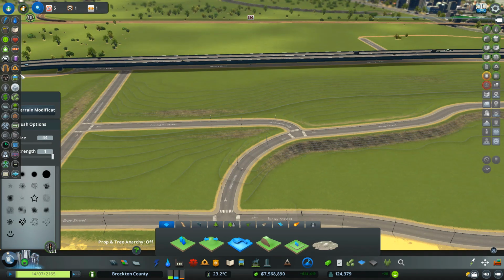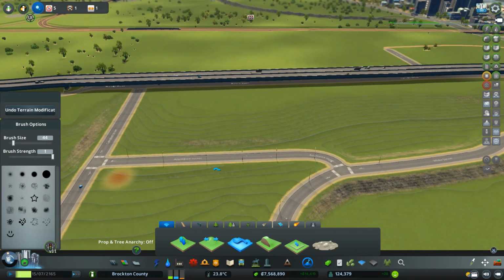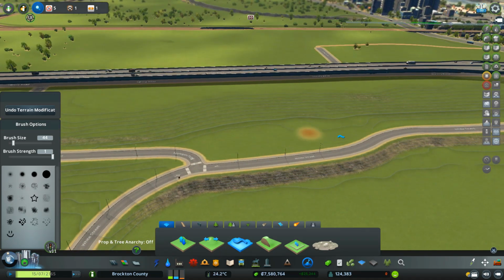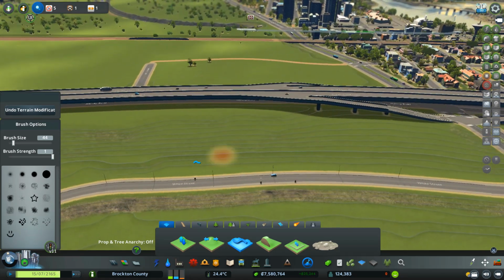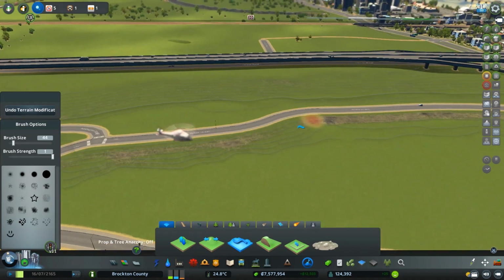And let's just smooth this out again because we've kind of played around with some of the lines here. And what we've done is we've created a bit of another terrace out over here, which is nice, but not so nice over on this side.